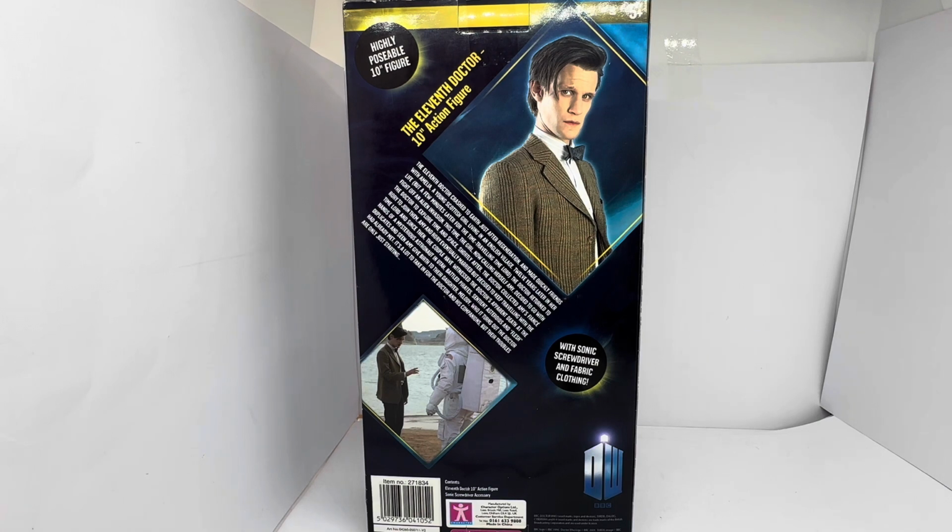There we are. And it says with sonic screwdriver and fabric clothing. And you've got the barcode at the bottom, item number 271834. Contents: 11th Doctor 10-inch action figure and sonic screwdriver accessory. Manufactured by Character Options and the details below. You've got the Doctor Who TARDIS logo, and the copyright information just below that, I should say. And you've got the BBC logo. Okay, so that's the back of the box.